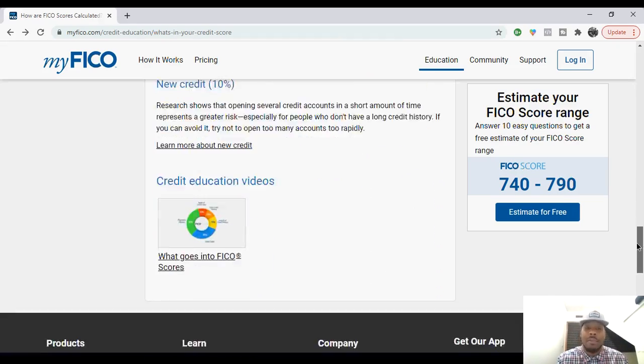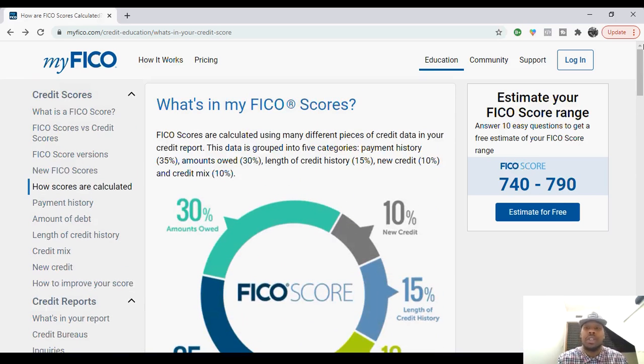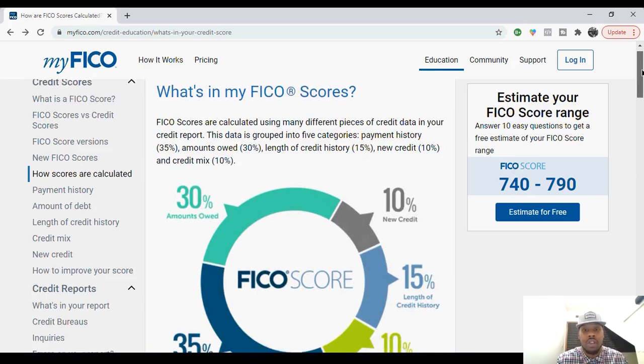And then it unpacks length of credit history, credit mix, new credit, but I won't read that verbatim. I just want you to know how it's calculated so you can understand what you need to do, what areas you need to focus on, what areas may be lagging on your score.